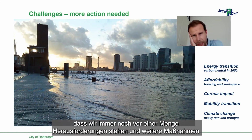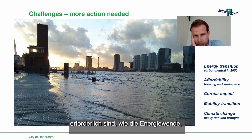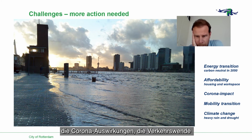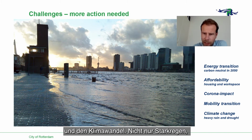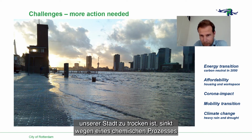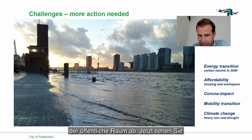We still have a lot of challenges and more action is needed, like the energy transition, affordability, of course, also in Rotterdam, not only on housing, but also on workspace, the corona or COVID impact, the mobility transition, and climate change. And then it's not only heavy rain, but also drought. Because of the earth beneath our city, if it's too dry, then we get a chemical process and the public space is sinking, and that's not what we want, of course.